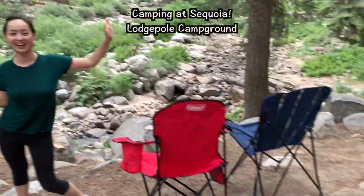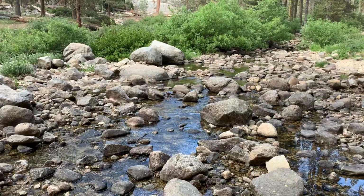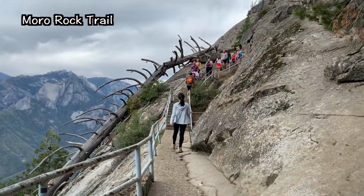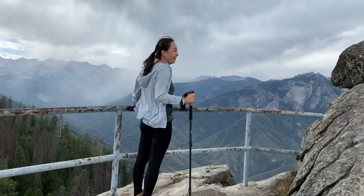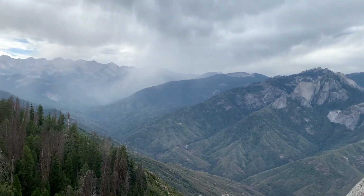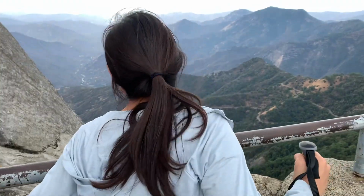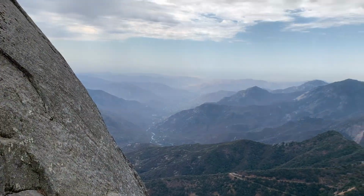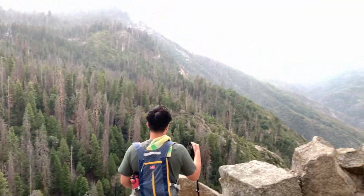This is our campground. Look at this. And then there. Traveling up. Look at the valley, so. Hello. Ooh.